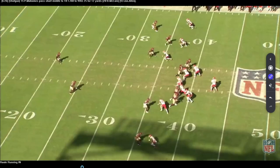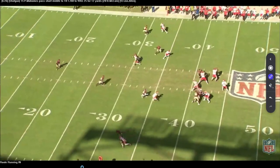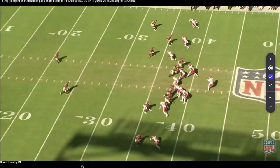What we always want to do for defensive backs is we want to get their weight going in a different direction from where we're running. So we get their weight going there, and all of a sudden I turn the corner. That's how we create separation. So watch Tyreek Hill right here. Slow motion. Watch him lean. Okay? So you see it.